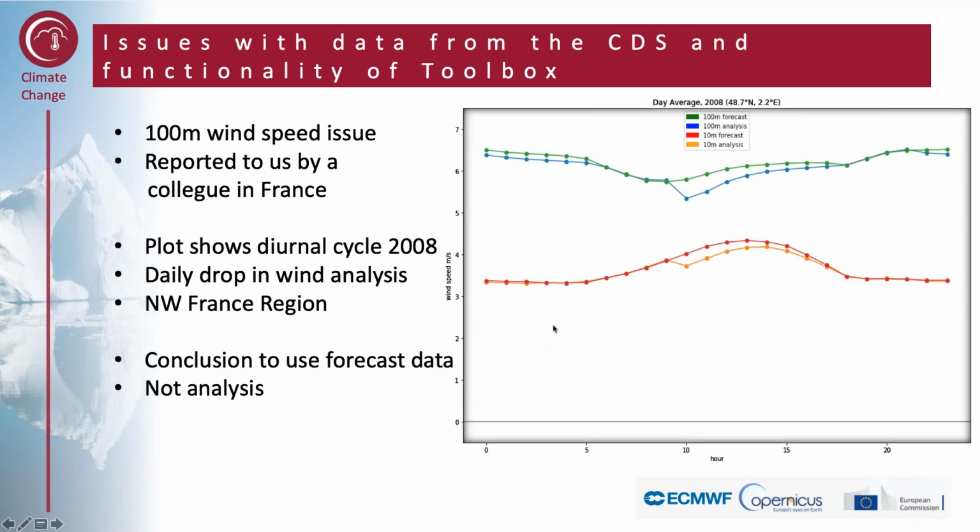So I would suggest using the feedback if you find anything. Here's one example we came across with wind data. We were using 10 meter and 100 meter wind data for our climate and energy indicators, and from the climate data store we downloaded both forecast and analysis wind data. On our initial checks it looked okay, but one of our colleagues in France found that in one small area of France there was a daily drop in the wind speed, something you might not recognize looking at the data initially, but which comes up later in the stream, in post-processing, for example, where someone is applying some models and comes across an anomaly.